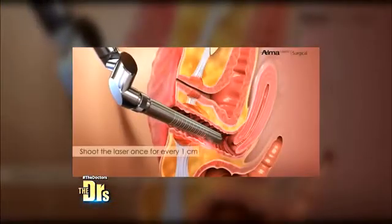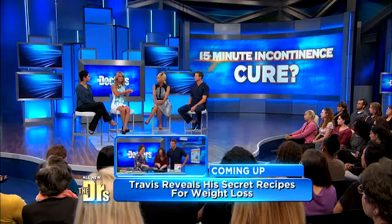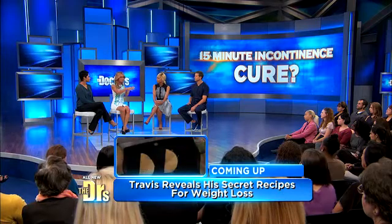But what is so great about this procedure, especially for a young woman, is it's minimally invasive, painless. Inside the vagina really does not have sensation. It doesn't feel. It feels pressure and it feels stretch. The outer side, towards the opening, has normal sensation like skin. But that's why we're able to do this without anesthesia, which was so great.